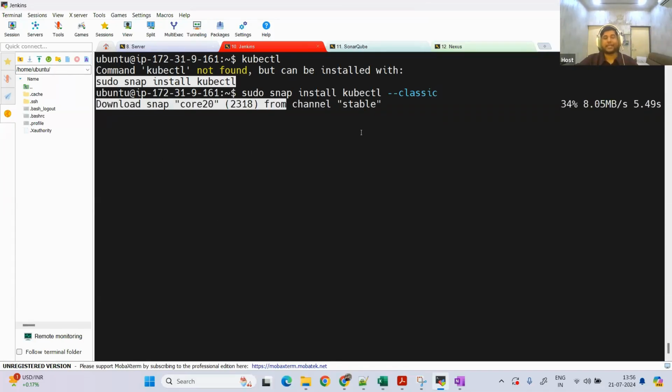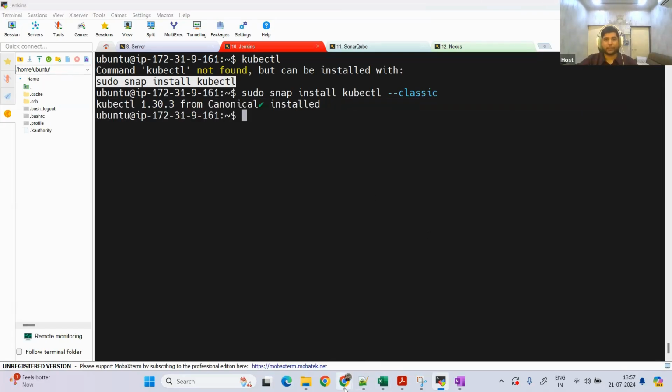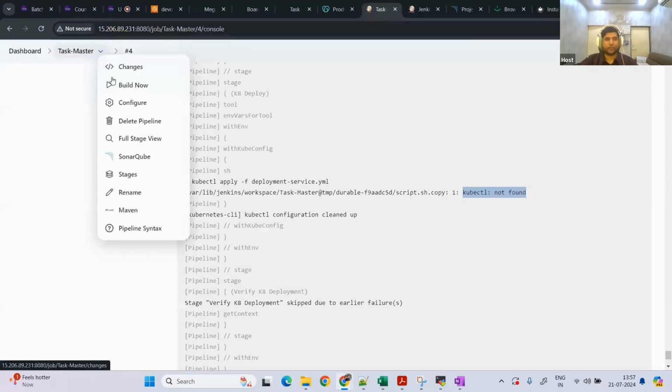Once this is done, as you can see, I'm installing this tool directly on the Jenkins virtual machine, right? That means by default it should be available in the pipeline for usage. So let's wait for this. Now, one more time, let us run this pipeline.